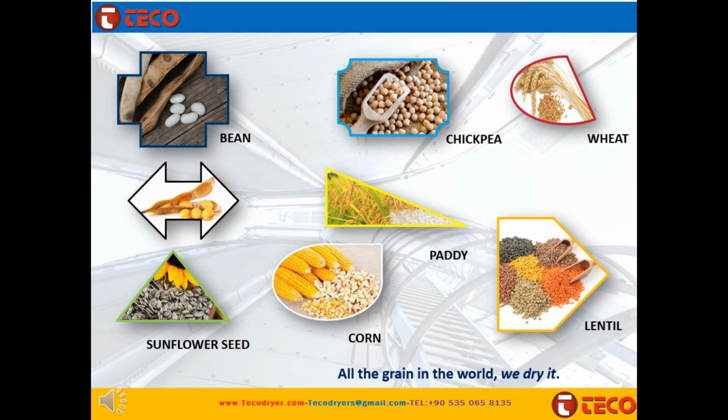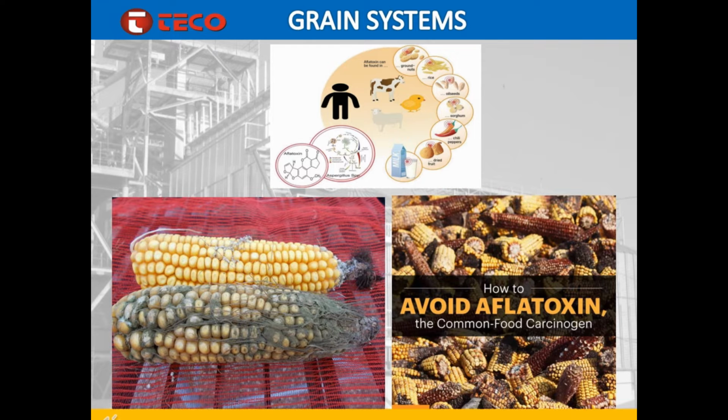The products we are able to dry are wheat, paddy, corn, barley, canola, soybean, sunflower seed, white beans, chickpeas, lentil, nuts, pistachio, walnut, coffee, and cocoa beans. Our sector is known as grain drying and storage, and we have been in the sector since 2008 and known with the Teco brand throughout the world.